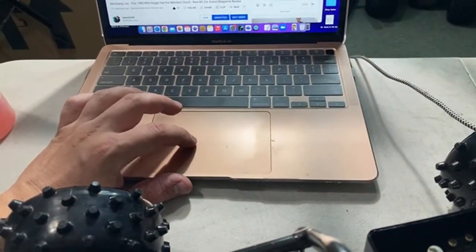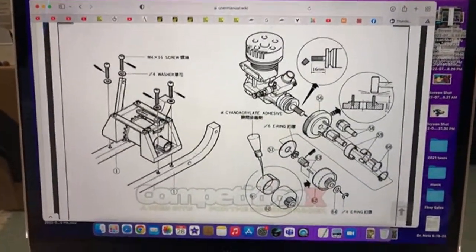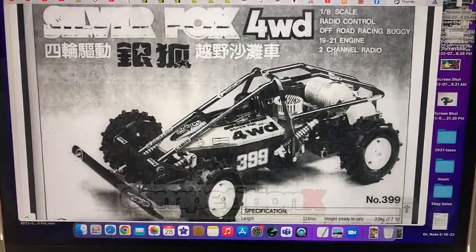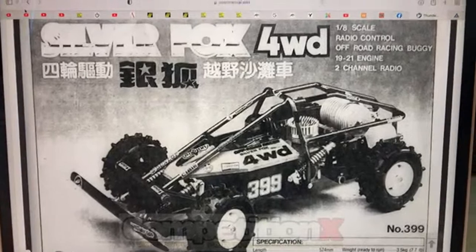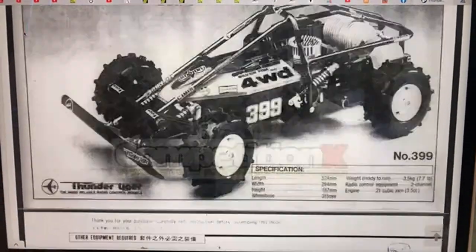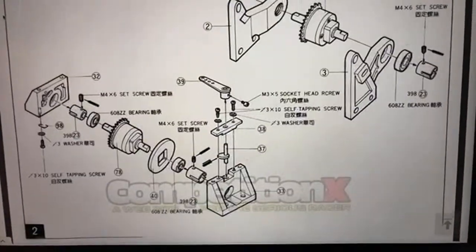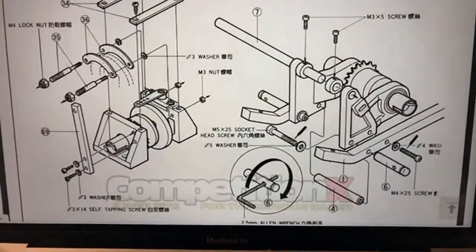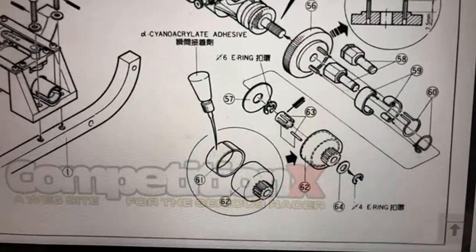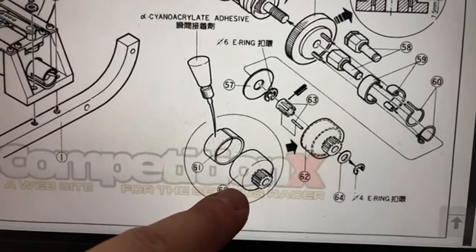Let me show you guys in the manual. I was lucky enough to have a viewer send me the original manual for this buggy. So let me show you what it looked like originally. Let's zoom in. This is the Thunder Tiger Silver Fox, the exact one we have. Let me scroll down. I'll show you what the original assembly would have been like. Here we go. Next page. All right, so here is the clutch bell assembly. This is it. Notice the flywheel. What am I talking about? I'm sorry, guys, the clutch bell.